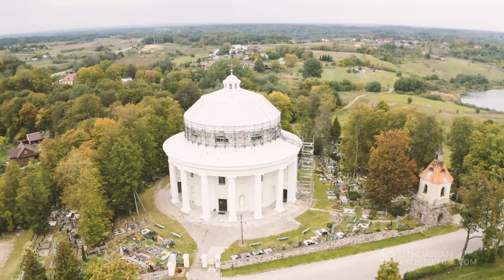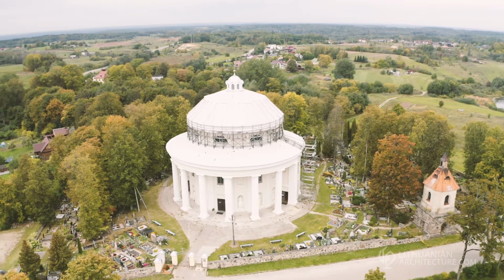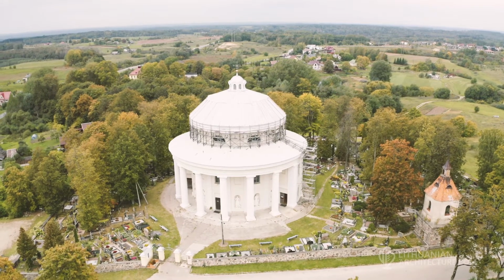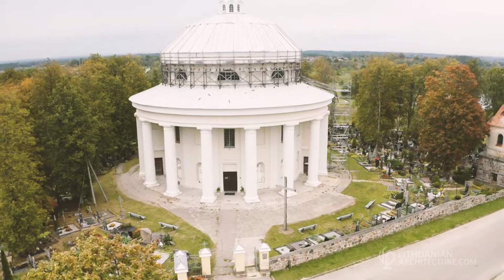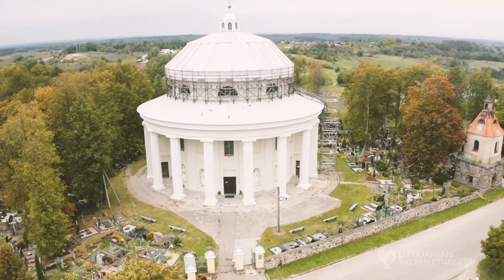Following the example of the Roman Pantheon, the circular church layout spread wide among the ancient Renaissance and Classicist buildings that mimicked the antique architecture. Only a couple of such churches are located in Lithuania, with one of them close to the capital, in Sudervė.